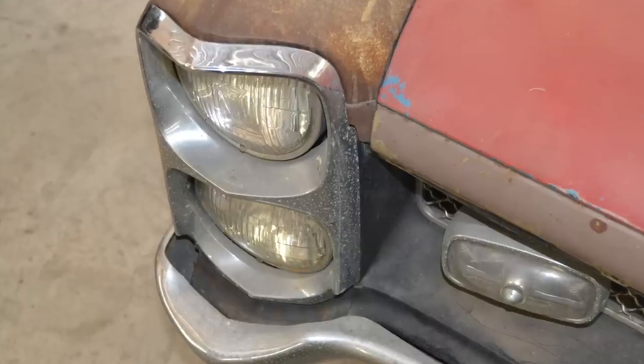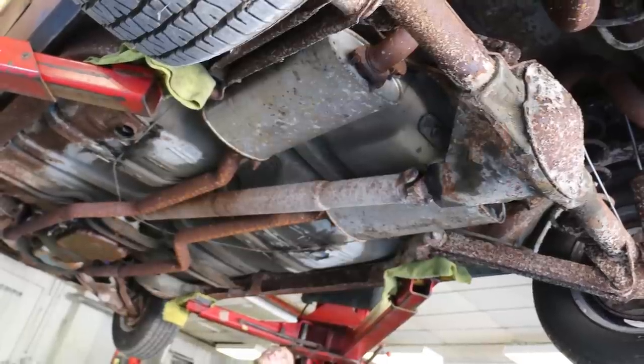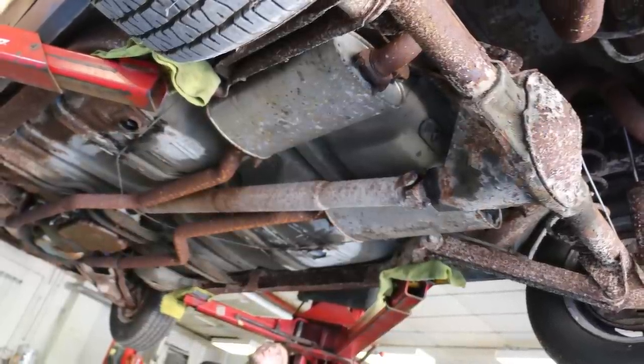But it is a very cool car, and the owner has had it for a long time, so there's a lot of sentimental value with this car. So we were very happy for the opportunity and challenge to bring this very cool 67 GTO back to the road.